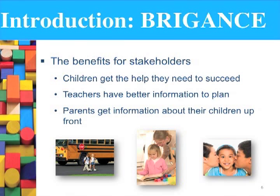There are many benefits for the stakeholders of this initiative. Kindergarten children benefit because their instruction will be targeted on their strengths and needs, and they can be more quickly referred to RTI if needed. Teachers get better information upon which to plan their instruction. Parents receive information about their child's skills, so they are aware of any needs and can help reinforce skills at home, building that important home-school connection early on.